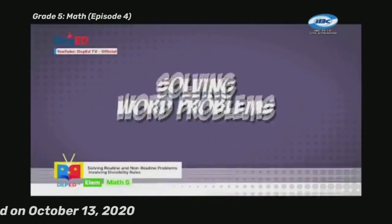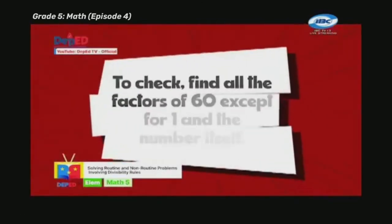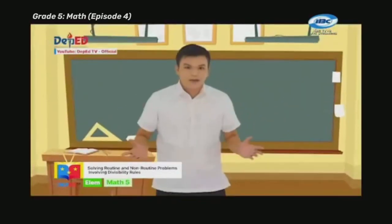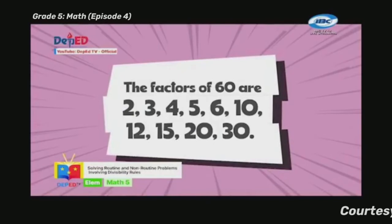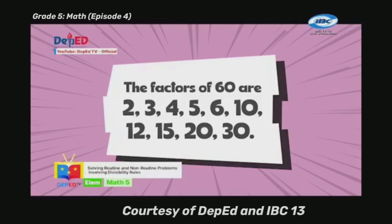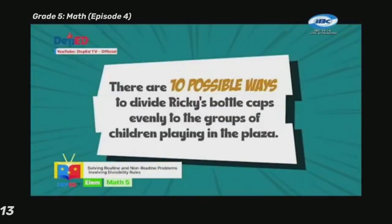The last step is to check if our answers are correct. We can do it by finding all the factors of 60 except 1 and the number itself. Can you name all of them? Let me help you. The factors of 60 are 2, 3, 4, 5, 6, 10, 12, 15, 20, and 30. So there you have it, math heroes. If we exclude 1 and 60 as factors, our super kid Ricky has 10 possible ways of dividing his bottle caps evenly to the groups of children playing in the plaza.